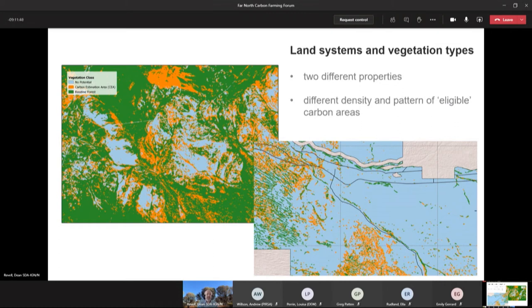The orange is what we want for carbon: the areas where it's not yet forest cover but has potential. And if we were able to zoom in on this, you would see that all those orange blobs are actually made up of pixels that represent 0.2 hectares. Sometimes those little pixels are clumped together and you see a large blob. Other times they're relatively scattered. The property on the right is in a different landscape. They're both in WA, but the vegetation, the soil and the landscape are quite different. And so the distribution and the density of the eligible areas, the orange areas, a term that we use, carbon eligible areas or carbon estimation areas, is quite different.